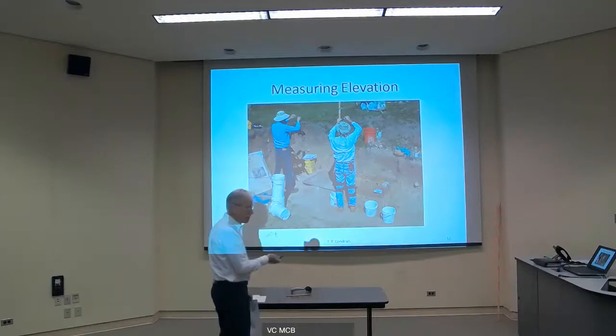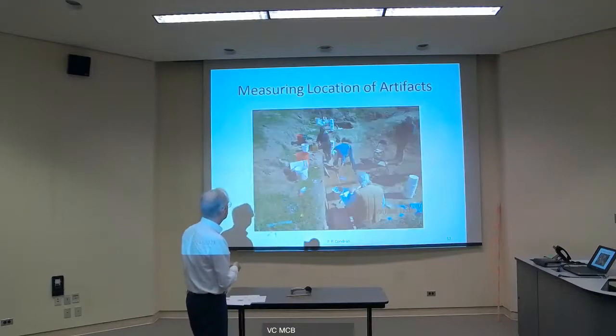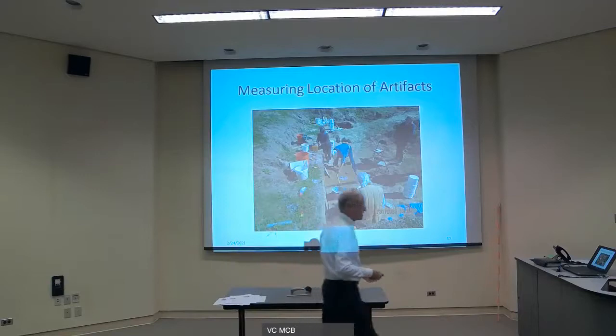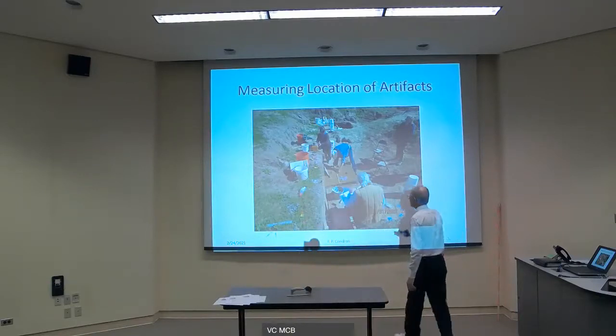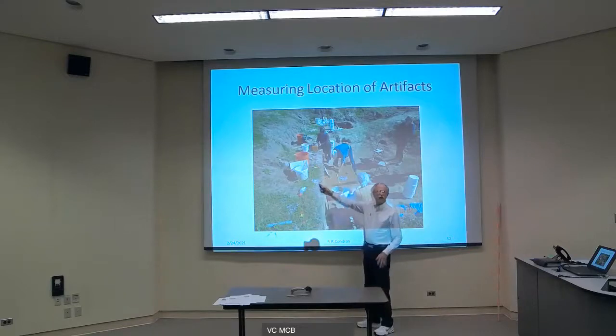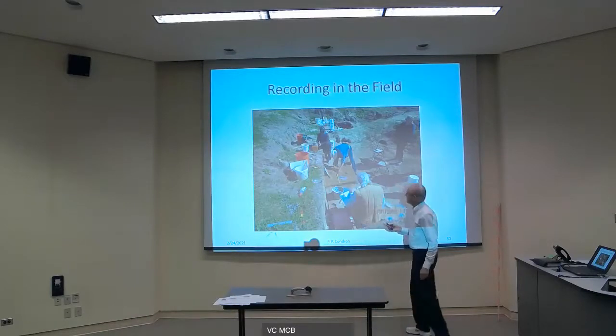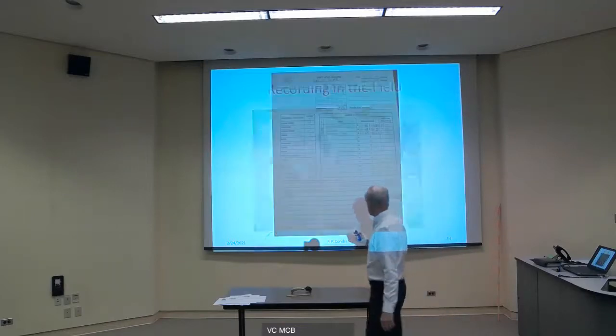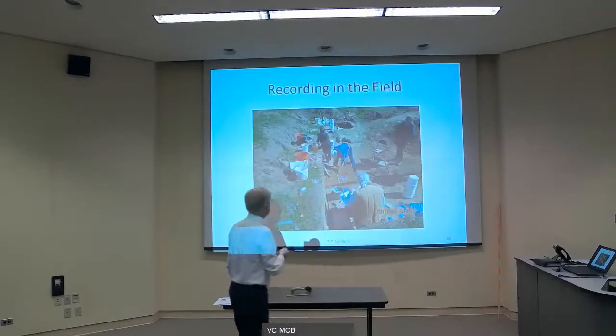So we're measuring elevation in that picture. We're measuring easting in that picture. And the reason I know it's easting, we put the board on the north side. That's just our convention. So we're measuring east. I guess I don't have a northern.